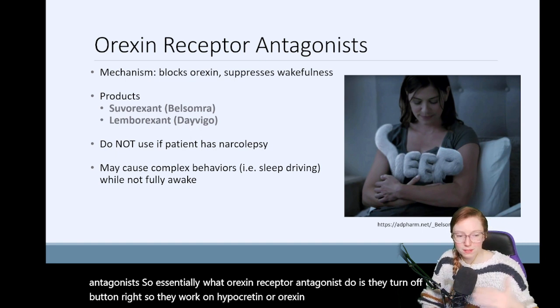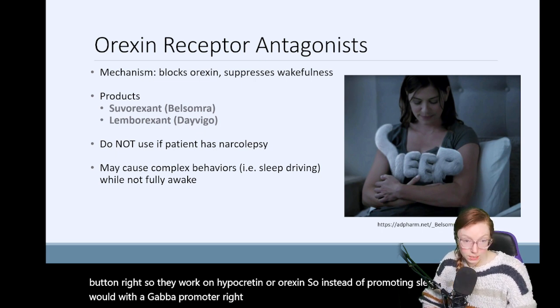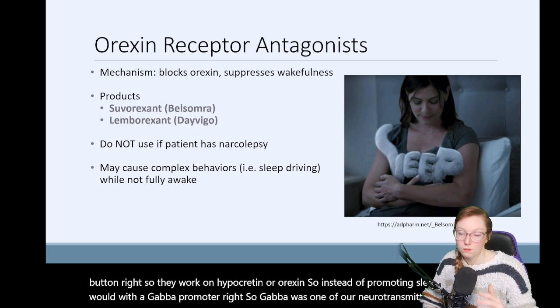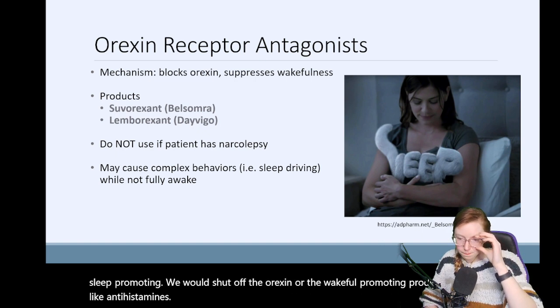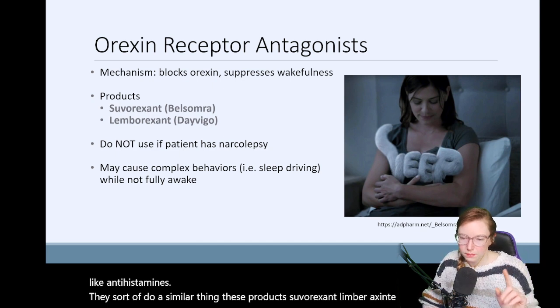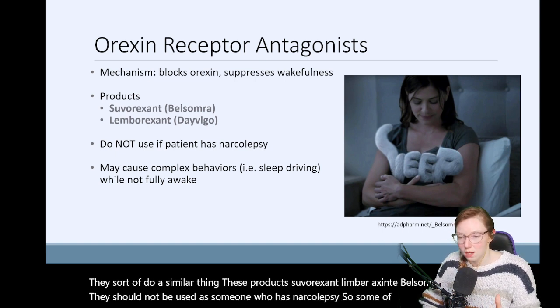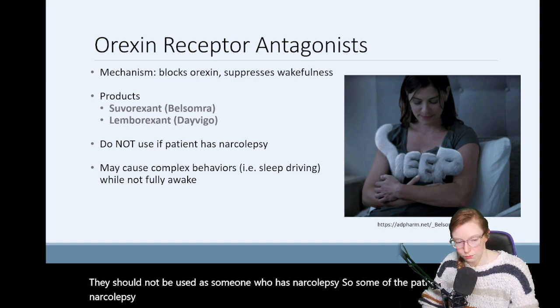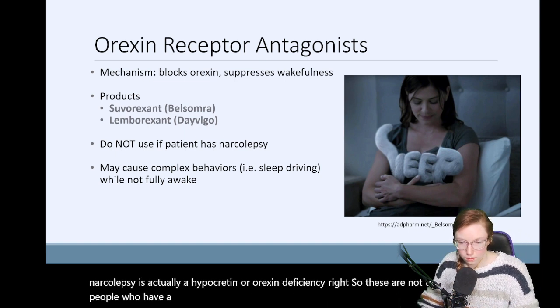So instead of promoting sleepiness like we would with a GABA promoter, right? GABA was one of our neurotransmitters that is sleep promoting. We would shut off the orexin or the wakeful promoting products, kind of like antihistamines will do a similar thing. These products, suvorexant, lemborexant, Belsomra, Dayvigo, should not be used in someone who has narcolepsy. Some of the pathophysiology of narcolepsy is actually a hypocretin or orexin deficiency, right? So these are not to be used in people who have a diagnosis of narcolepsy.